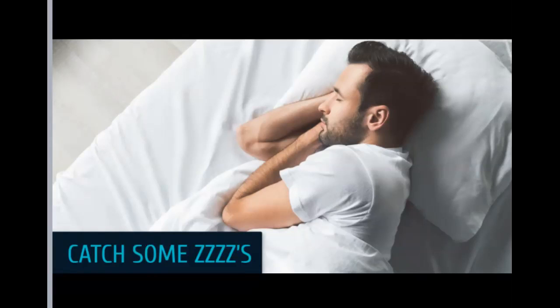So to get a better sleep, try creating a bedtime routine. Avoid using your computer or phone right before bedtime. Unplug your Wi-Fi. This is very important. Turn off your phone. You don't want to be zapped with EMFs while you're sleeping. Try incorporating a few restful stretches into your bedtime routine. A warm bath or a hot shower can be relaxing.